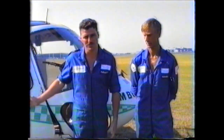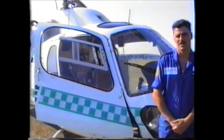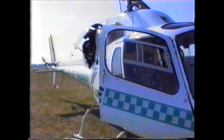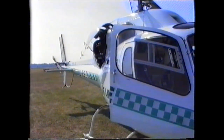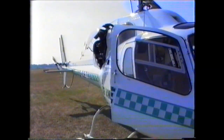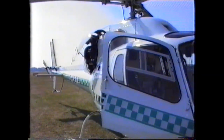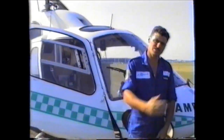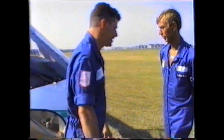The aircraft itself, as you can see this one here, it's a twin squirrel, Aerospatiale, French made. Fits into our needs perfectly well. It's a bit compact inside, but we've managed so far with every patient that's come along. I'd just like to come around and I'll show you some of the equipment inside.